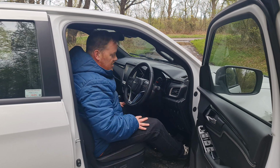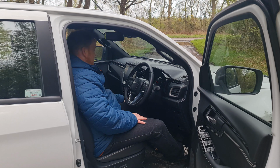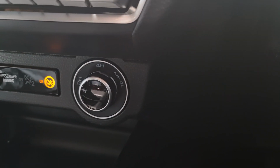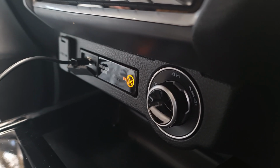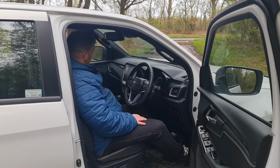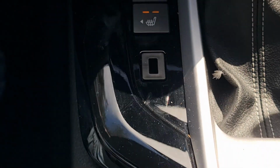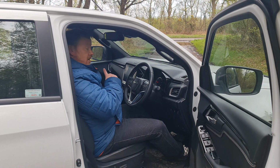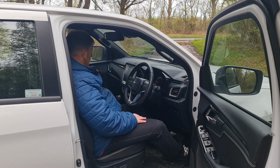Now, doing that, I've just turned the wipers on, but everything's easily accessible. You've got your selector down here at the bottom of the dash to change between 2-wheel drive, 4 high and 4 low. At the side of the gear selector here, we have a button for your hill descent assist, rear diff lock. The seats are heated, both driver and passenger. So you've got your little buttons for them. You can take your parking sensors off.